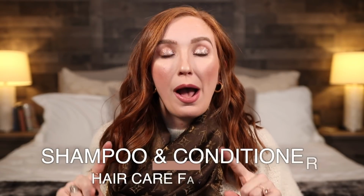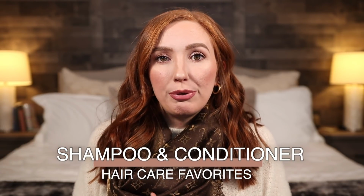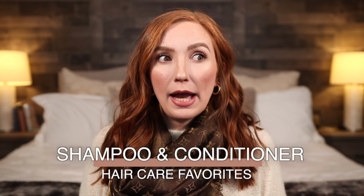So first and foremost, I do wanna talk about shampoo and conditioner. I had used drugstore shampoo and conditioner basically my entire life. I had a lot of hairdressers throughout the years that all said, please spend a little bit more money on your shampoo and conditioner. It does matter. And in 2019, I actually switched to Function of Beauty shampoo and conditioner. It is the only one that I had used since then until about 6 months ago. I now use 2 of them. And I will talk about my hair wash routine in a second.